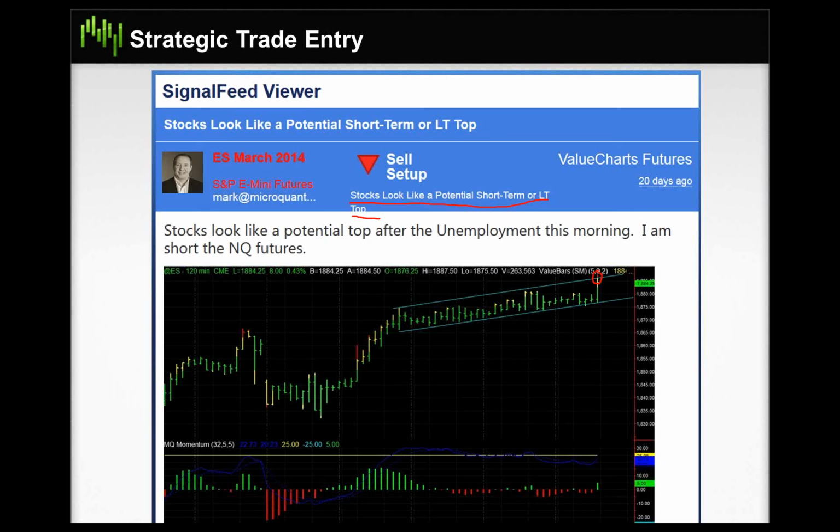It bounced up and failed to rally through once it broke through the top. And then weekly charts were looking fairly bearish as well. So that's the first one.